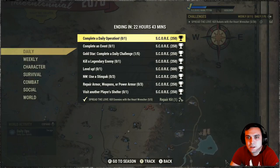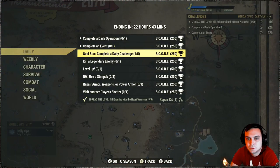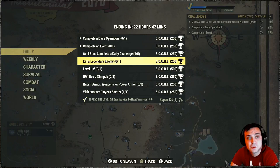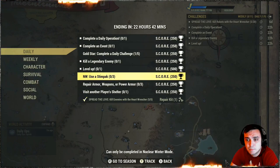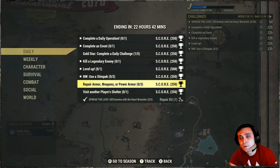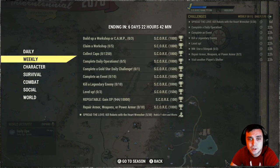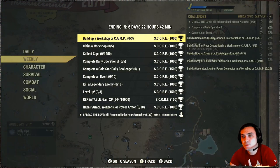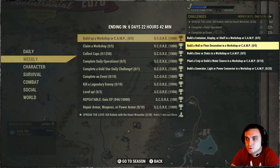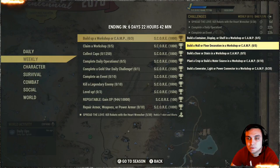Alright, so for the dailies, we got complete daily operation, okay, as usual, complete an event, pretty straightforward. This one triggers automatically as soon as you do 5 dailies, kill a legendary enemy, level up, nuclear winter, use stimpak 3 times, repair armor, weapon, or power armor 3 times, visit another player's shelter. Okay, pretty straightforward. Weekly, build up your workshop or camp, so you gotta build floor decors, wall decors, and stuff like that. You see the full list over here.